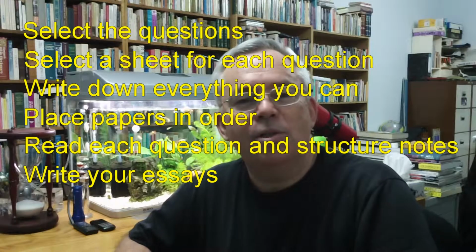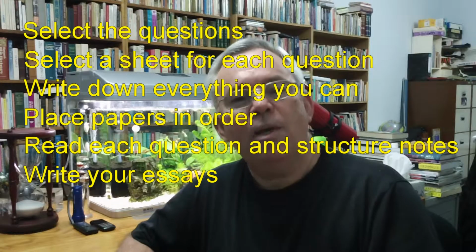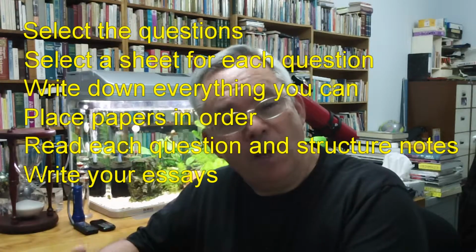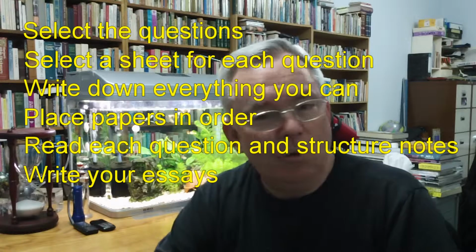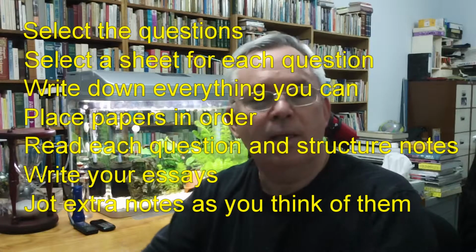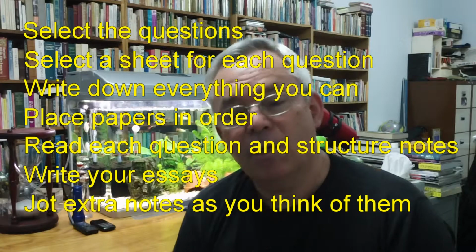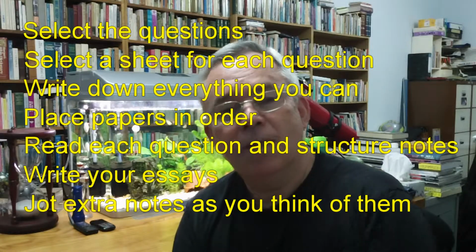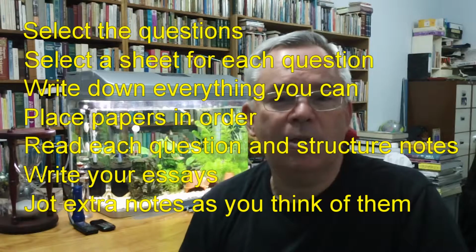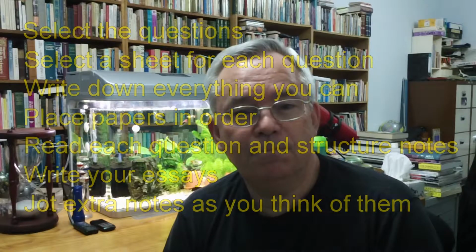The reason this system works so well is that while you're writing an essay, your subconscious mind will be popping up ideas relevant for the remaining essays. Simply pause your writing, find the relevant summary sheet and jot down the note that came to mind, and then resume your essay. I have sometimes found by the time I've got to my last essay sheet that I've had 3 to 5 times as many points on it as I had written down at the beginning of my exam time. This system has worked well for me, and I commend it to you.